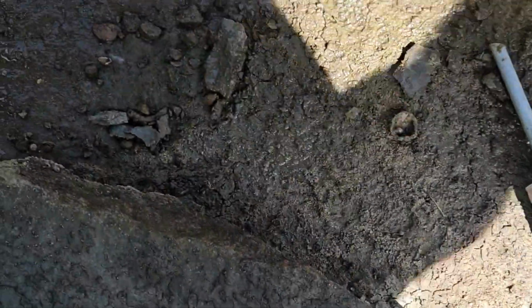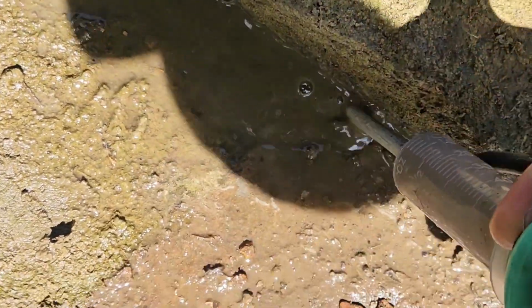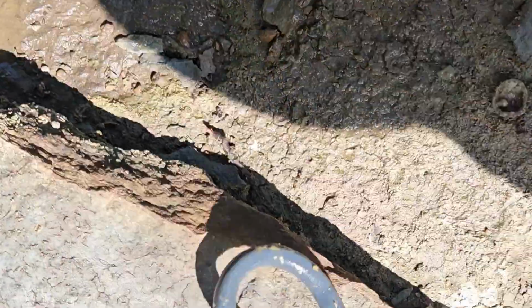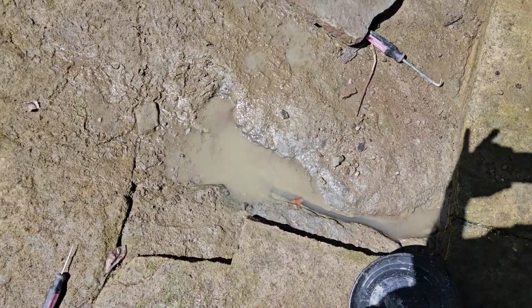All right, I'll get this finished cleaned out, and once we'll figure out something to put this material in. All right, a little bit more. Encore. Water settled down a little bit.